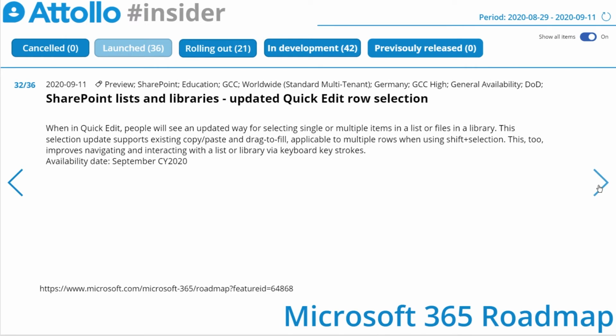SharePoint lists and libraries, updated Quick Edit row selection. So when in Quick Edit, people will now see an updated way for selecting single or multiple items in a list or files in a library. This selection update supports existing copy and paste and drag to fill, applicable to multiple rows when using Shift plus selection. This too improves navigating and interacting with a list or library via keyboard keystrokes.